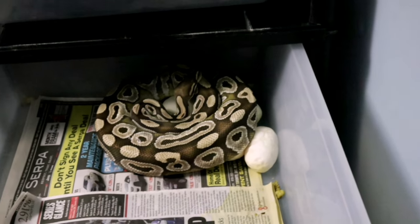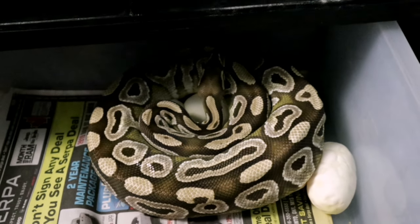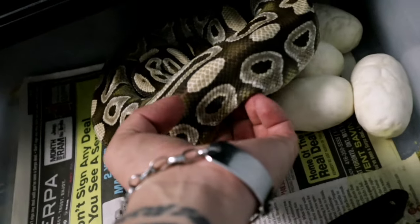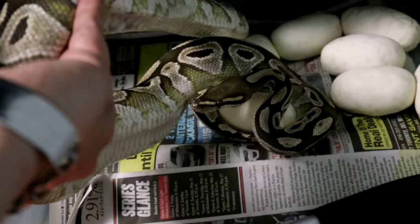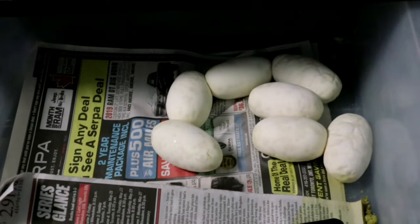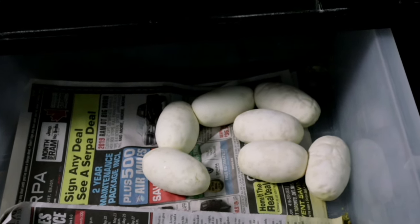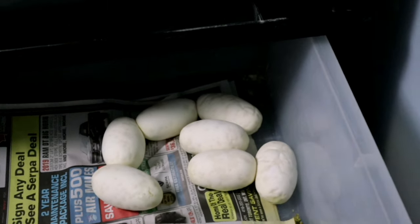So Siren just laid her first clutch of eggs. This is exciting. It'll be my first blue-eyed Lucy, hopefully, in this clutch. See if I can move her. Wow. So it's her first clutch and there's 7 eggs. That's pretty amazing. I think I got 6 out of Jules on her third clutch. So for a first clutch to have 7, that's pretty good.